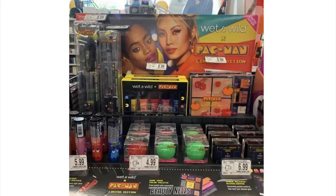From Wet n Wild, we have a new collaborative collection. This is with, wait for it, Pac-Man. Yeah. So it includes a powder brush. This is $8.99. All of these prices are in US dollars. So powder brush, eyeshadow brush, and a nail polish set that contains five colors. There is also a blush palette, an eyeshadow palette, a powder bronzer, lip balms, glosses, and lipsticks. Oh, they're going to be those nice glosses, aren't they? And the lip balms are in little balls. Oh, my God. They're cute. Oh, God. I really want the brushes.